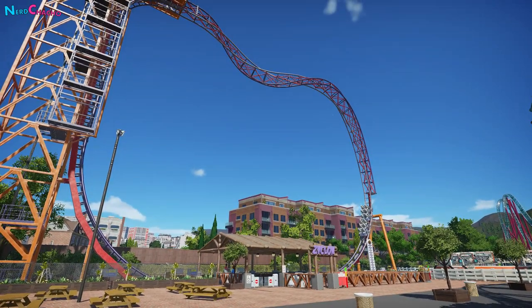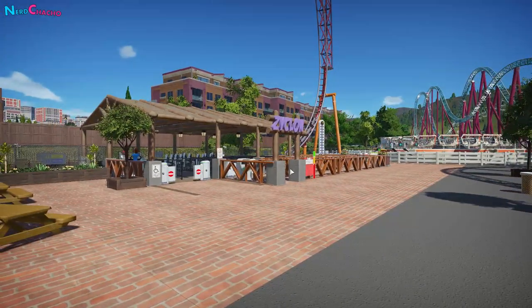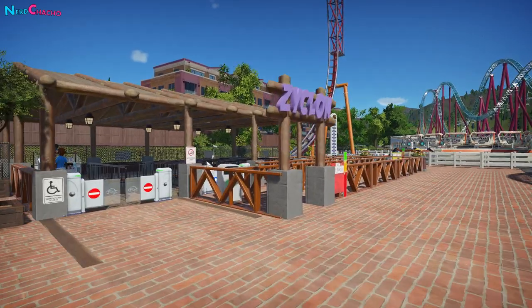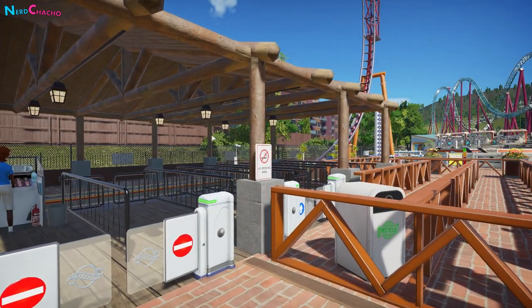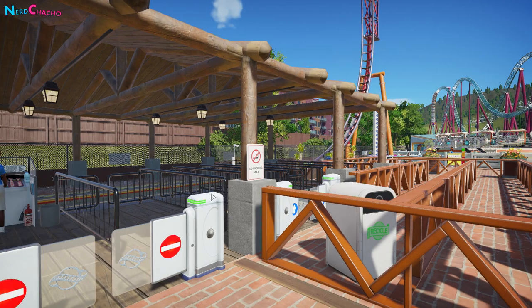And it's not very good on throughput, so it has a great queue, and it looks like it's more popular than it really is. So the idea of this, though, is that they would have made a bit of an effort with this area. They wanted to have a bit of a jungle theme, but they didn't want to spend too much money on it because they knew that it was just a bit of a rubbishy coaster. So they just put loads of jungly type stuff down. They gave it a jungly type canopy over the station, and then inside it's just wood and stuff, but it's not actually that special.